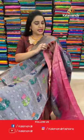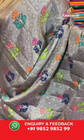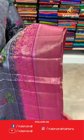Wow, navy blue and pink color. This is a very, very familiar one. And the body comes up with floral booties and floral bunches in antique zari and thread work. That's the border. Contrast border with cross lines, drop weave and floral jal in golden zari.